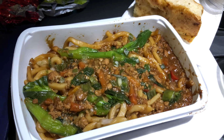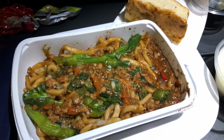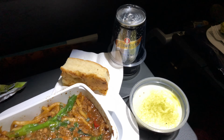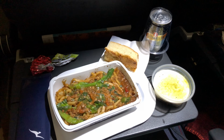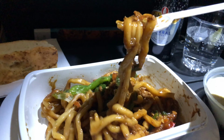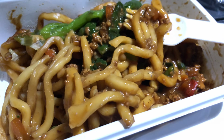I opted for the Chinese pork with udon noodles, which is a bit weird because the pork is Chinese but udon's meant to be Japanese. Along with the noodles there's a focaccia, a cheesecake, and for drinks I went for sparkling water. The presentation frankly isn't the best today, despite that the udon was very delicious. It was very flavourful with lots of minced pork. However, it was a little bit too oily. My mouth was dripping oil after I smashed this meal.